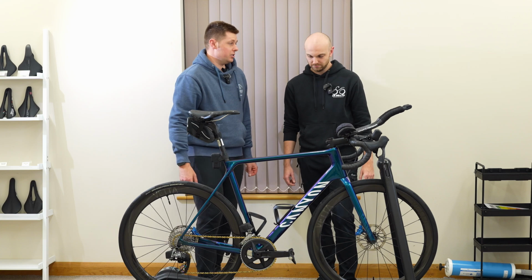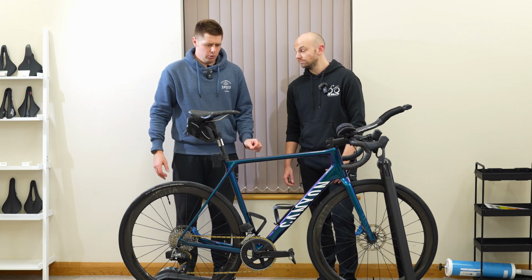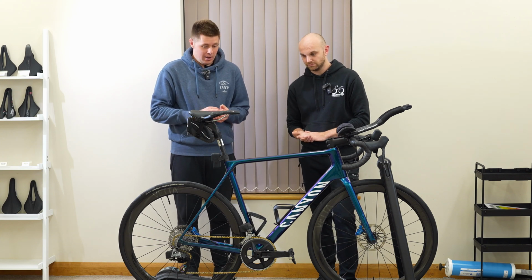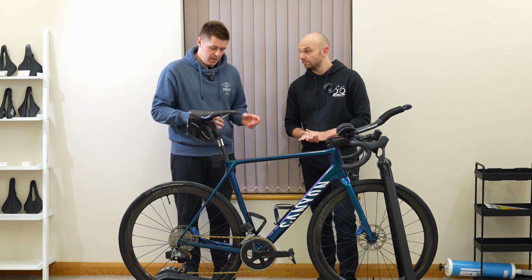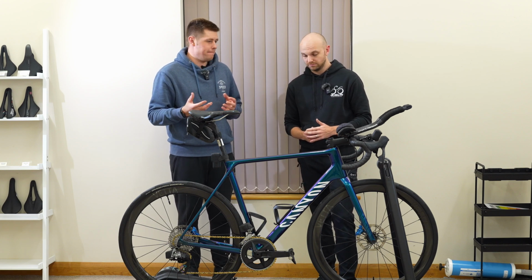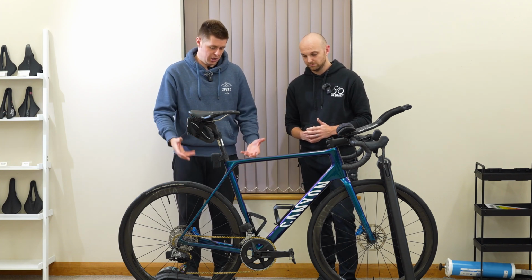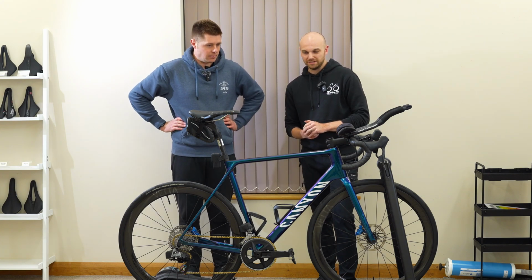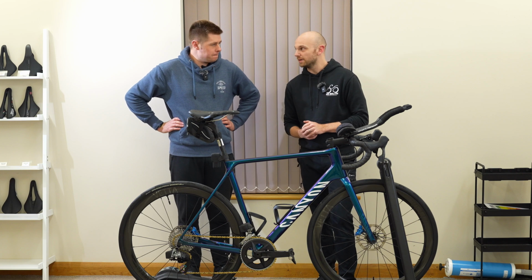You can't just change the bearings. You have to buy new pedal bodies. I think they're about £100 a side. So not amazing in my opinion. I've got some Favero Assiomas on another bike, and you just pay for the bearings. They're still about 80 quid all in, but that's half the price maintenance-wise, and you can just change the bearings.